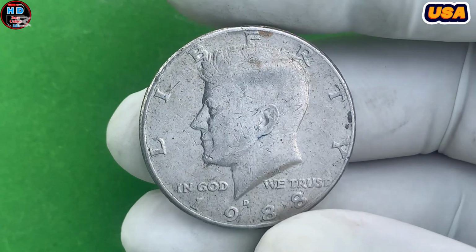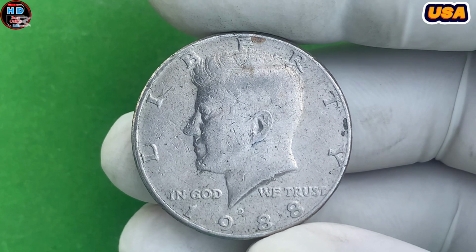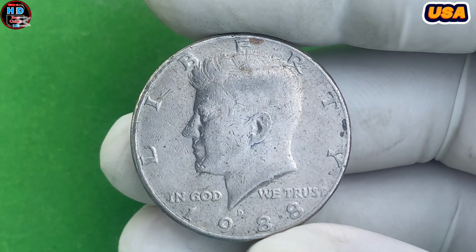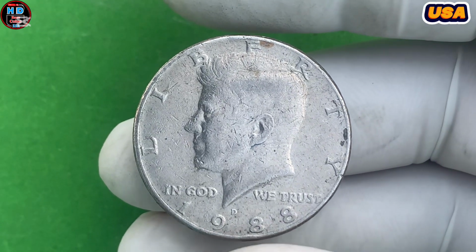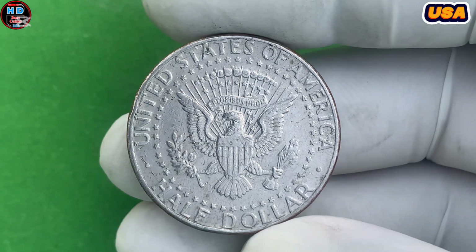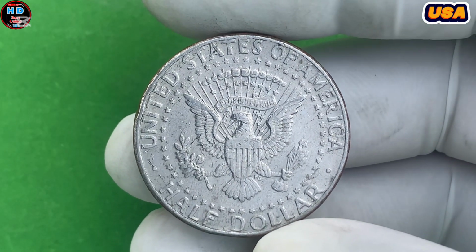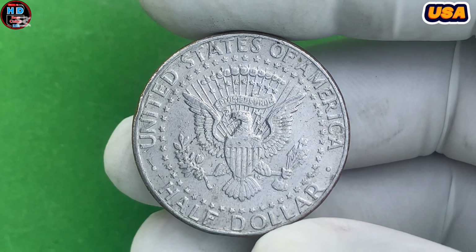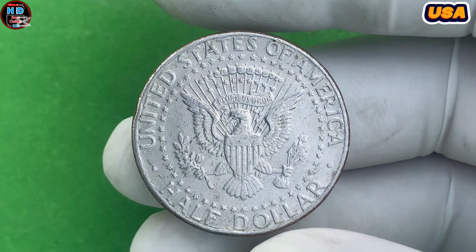And this is why it's always worth taking a close look at your coins, especially if you're not sure of their true worth. Coin collectors, investors, and enthusiasts all understand that sometimes, a coin isn't just about what it's made from, but about the history it carries with it. The 1988 Kennedy half-dollar might seem like just another coin from the 1980s, but when you start digging deeper, you realize that it could hold hidden value.